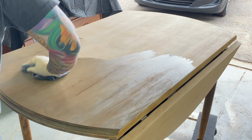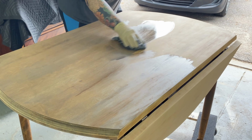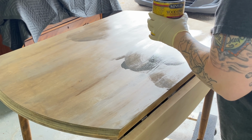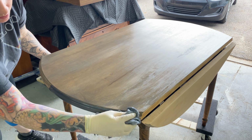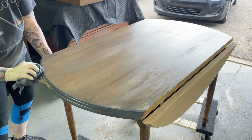I'm using Minwax Classic Gray here, and I'm basically just wiping it on completely and then wiping it off. Normally, there's about a 10 to 15 minute penetration time, and you can play with that a bit if you want it darker or lighter, but in this case, I want it fairly light, so I didn't leave it sitting for very long.